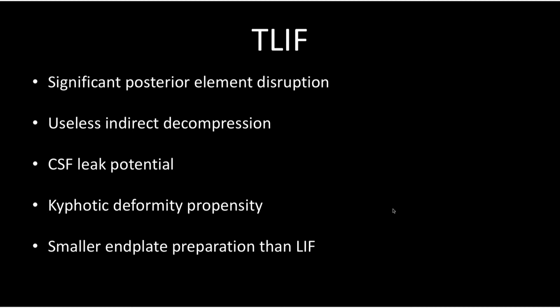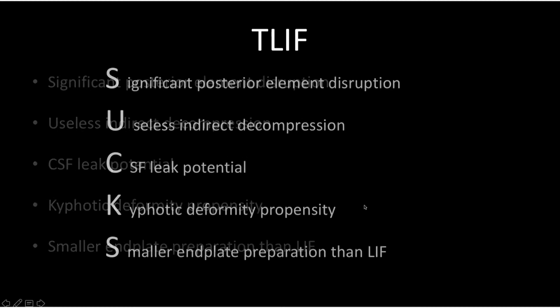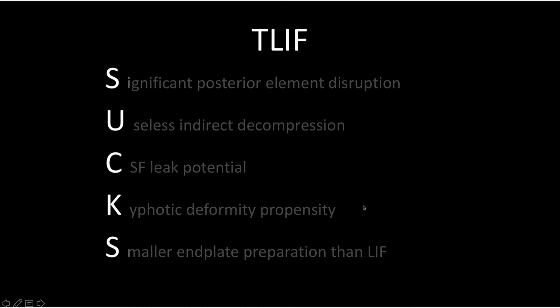Why? Because to me, the TLIF, that significant posterior element disruption, it has a useless indirect decompression. It has a potential for CSF leaks, as you know, the complications. It can be a kyphotic procedure, and the smaller preparation of the endplate. So in other words, go to the next one, actually a TLIF sucks big time. And you know, see the picture. So that's pretty much for me.